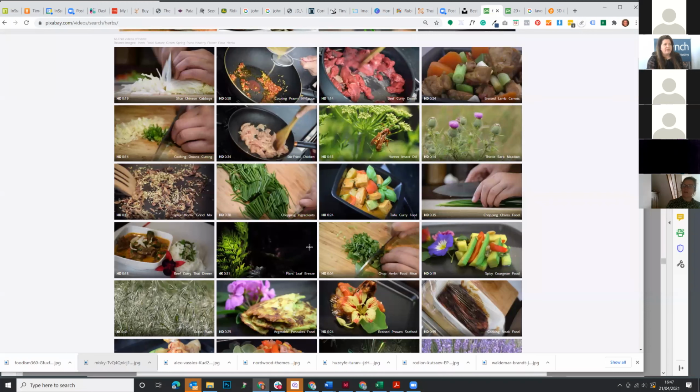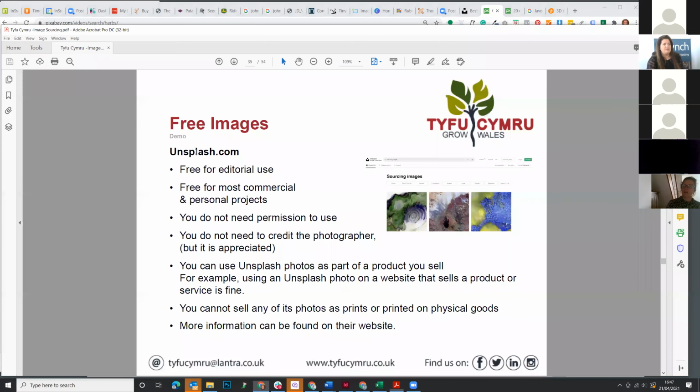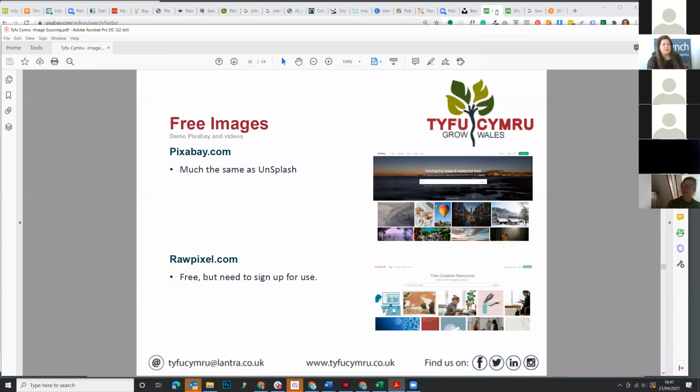So they're completely free. So Pixabay, very much like Unsplash, we've just done a demonstration. Another one is rawpixel.com. All of these are completely free, and you'll see all the images that I've pulled onto this PowerPoint presentation are all from these free platforms.